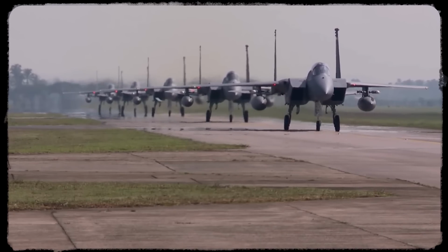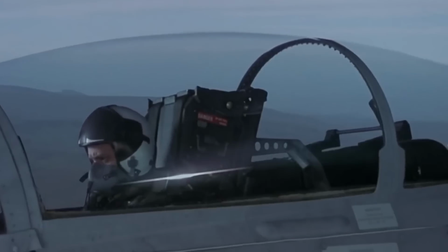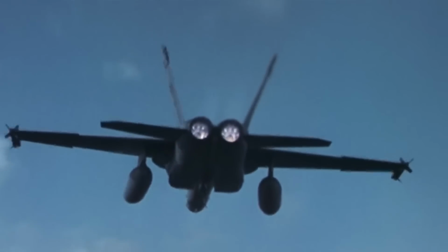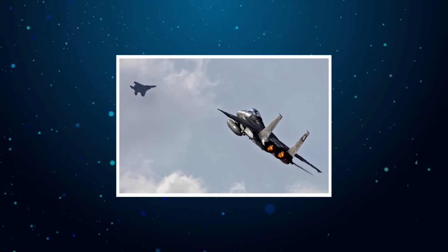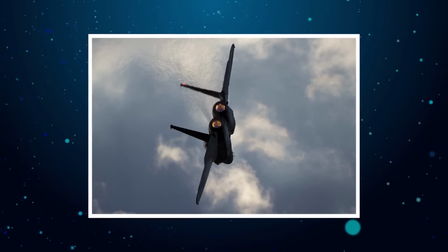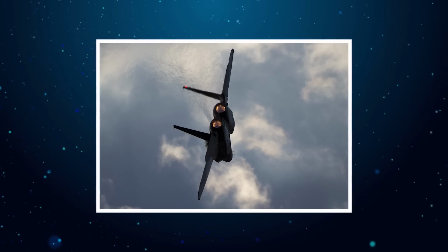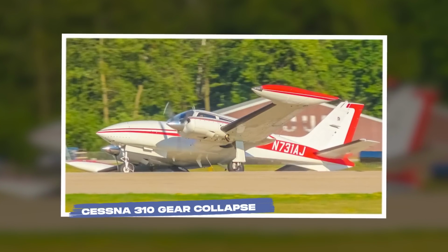Armed to the teeth and bred for air superiority missions, it stands as a bastion of the United States Air Force's might in Europe, harboring a potent arsenal of fighter and support aircraft. Fighter pilots, elite and honed to perfection, embark on a journey of unyielding training and mastery of their aircraft systems. Their mettle is often tested in the crucible of emergency situations, where split-second decisions dictate life or death. Always be prepared, right? Cessna 310 gear collapse.